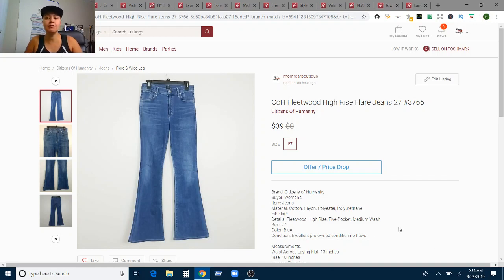This is a Citizens of Humanity Fleetwood high-rise flare jeans. I've not had good luck with flare jeans so far, though I haven't found many. And to be honest with you, I haven't had really good luck with Citizens of Humanity, but I'm giving it a try because it's Citizens of Humanity, high-rise, and flare. And supposedly, that's all good stuff. So I put them up for $39. They're a size 27, and hopefully they do well.